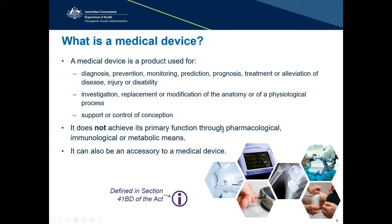And whether a product is a medical device would depend on the intended purpose of the product as defined by the manufacturer, and also the claims that are being made for the product. And so an accessory to a medical device is also considered to be a medical device and regulated as such.